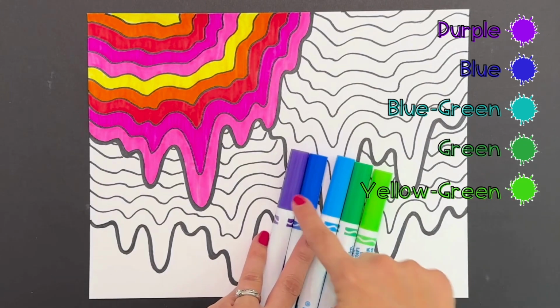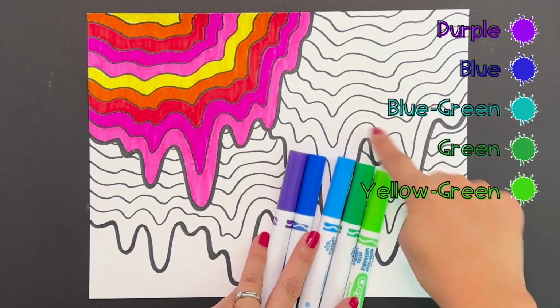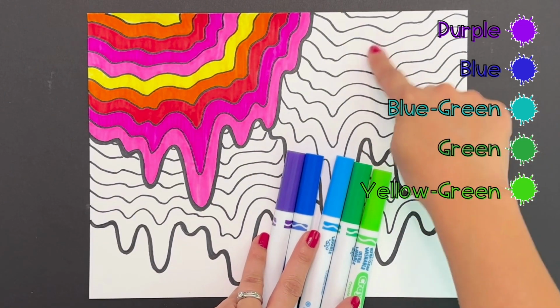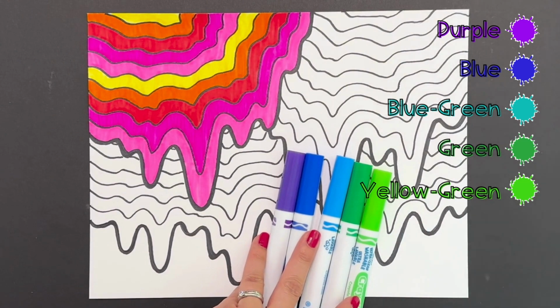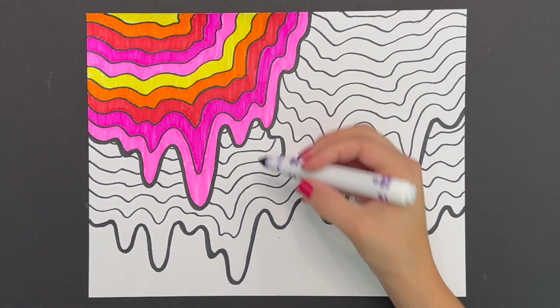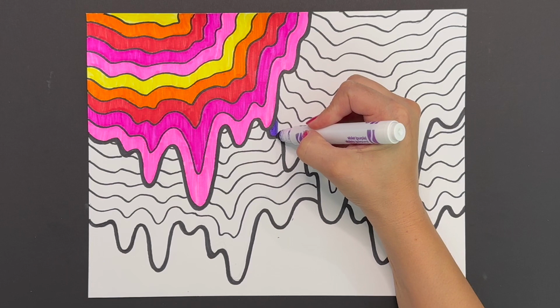Now, if you started with your warm color scheme like myself, it's time to move on to your cool in your next section. You can use purples, blue, blue-green, green, or yellow-green. Or again, simplify it with just your purple, blue, and green. As the artist, it's up to you what colors you start with and in what order.